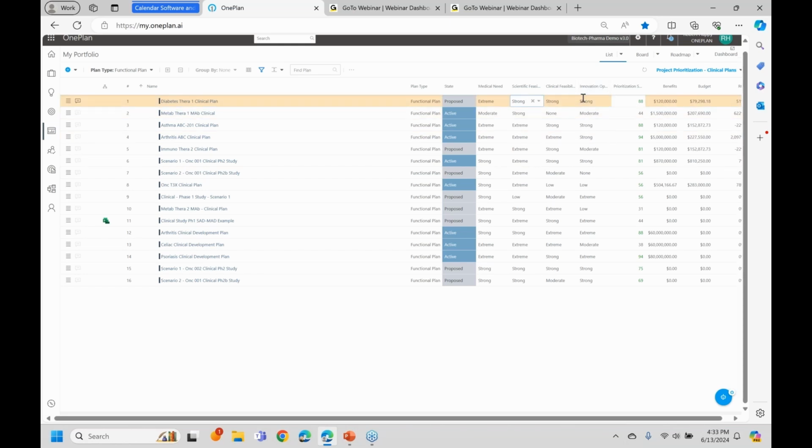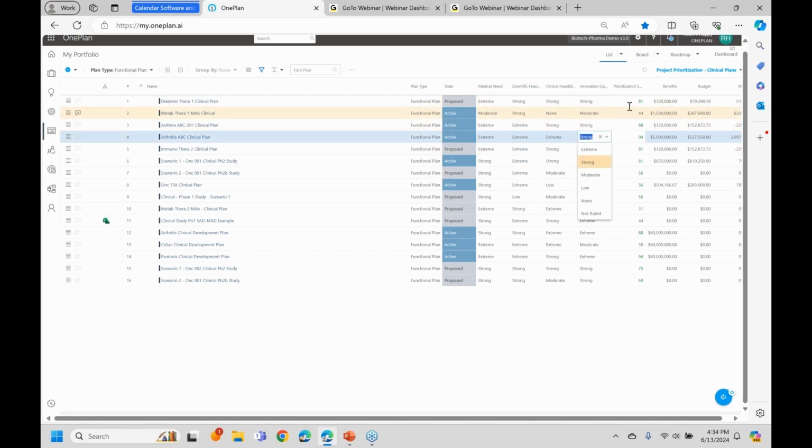So we have, and these are all configurable, by the way, including the weighted values and the scoring. I think the trick is to come up with meaningful business drivers and then also have an impact value statement associated with each one of these values. So what does strong mean? What does extreme mean? And try and quantify those as much as possible, but certainly helps you to build in your prioritization. So that's just one tool that you can use to help.